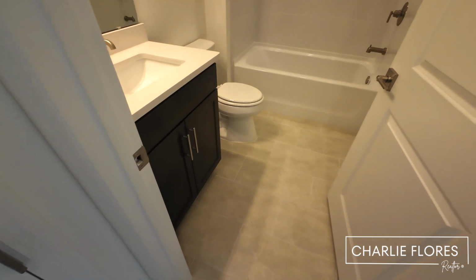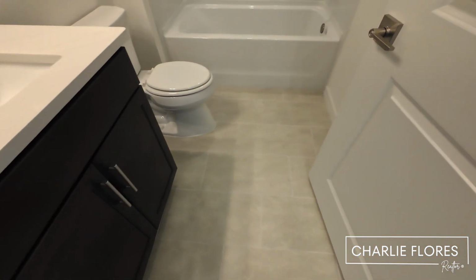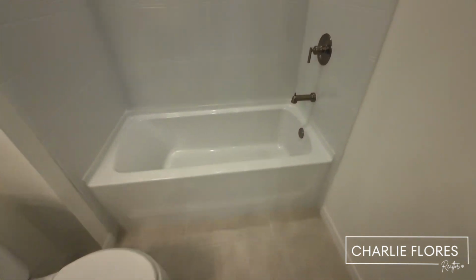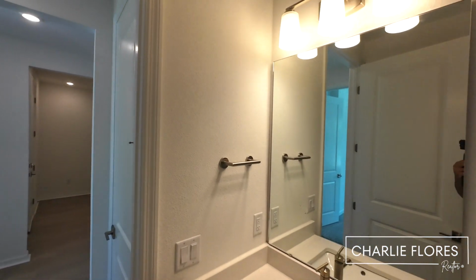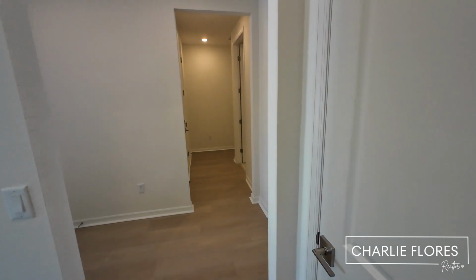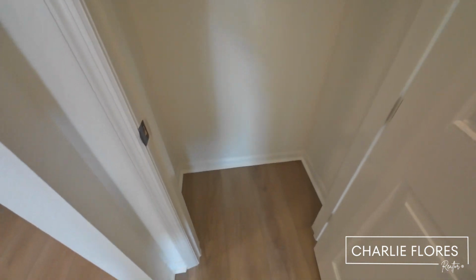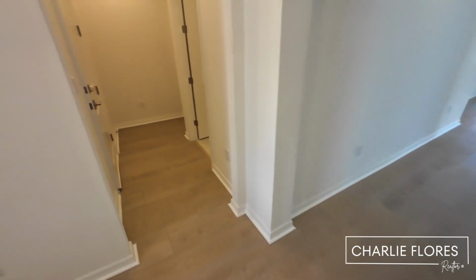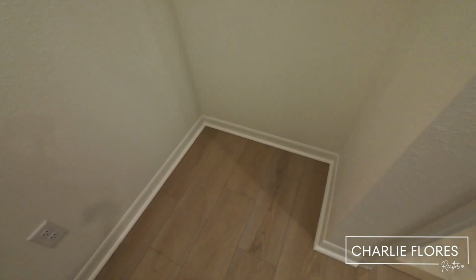Here's the 2nd bathroom. You have the undermount sink with tile floor, shower tub combo. Here we have a coat closet. Okay, and across here we have the garage entry. Here's a little mudroom area. You can have a built-in.